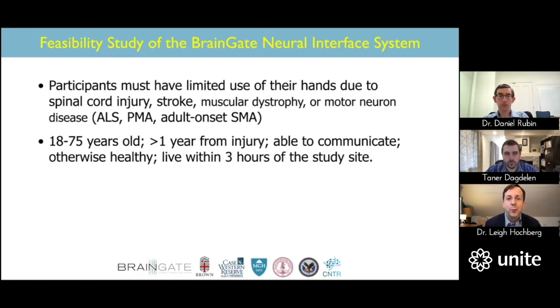Otherwise healthy, and this point about living within 3 hours of the study site, the reason for that is much of the research, nearly all of it, happens in the person's living room, wherever they live, maybe their living room, maybe in their bedroom if they're sitting up or lying down in bed, or it may be in an assisted care facility. While, of course, there's a neurosurgical procedure that is required in order to place the device, which of course happens in the hospital, in an operating room, after the participant returns home, the rest of the research, all of the data that I'll show you, has been collected wherever that person lives.